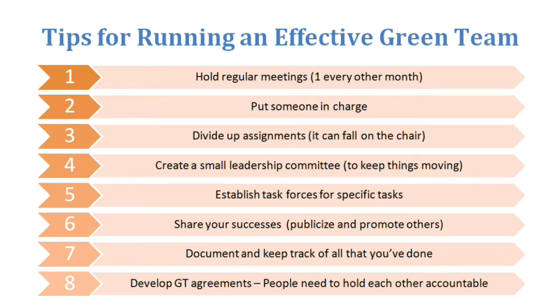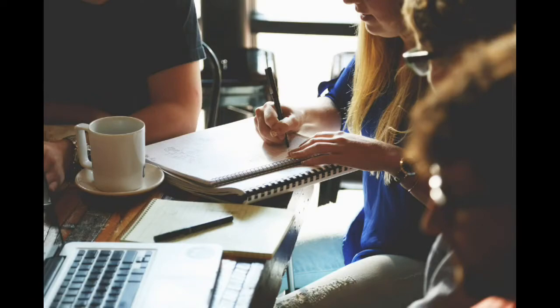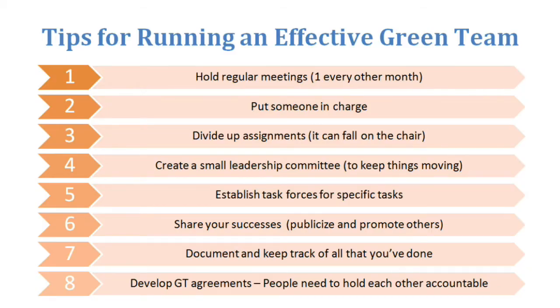Dividing up the assignments, it can't all fall on the chair. So maybe someone sets up the dates and the calendar, someone orders the food, someone else takes notes and minutes and makes sure they're assembled. You need to find a way where, again, it's not all falling on one person. Too often that happens, and then it becomes too much weight to bear for that one individual, and it doesn't empower the rest of the team to really take ownership of the organization's green team.